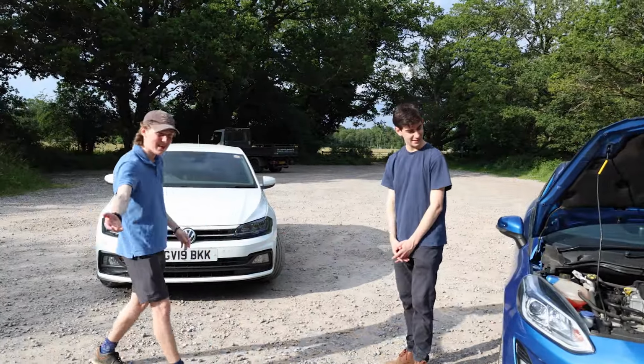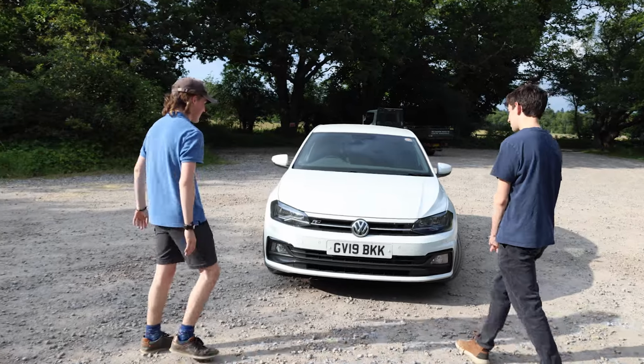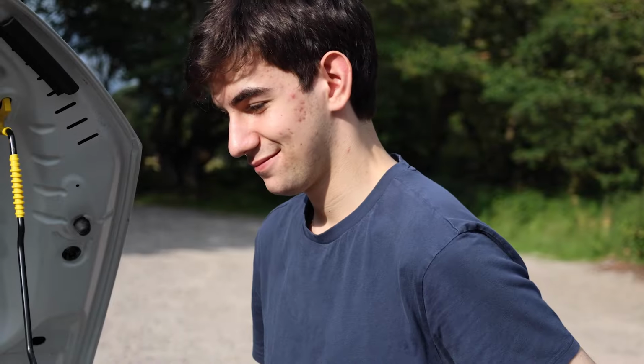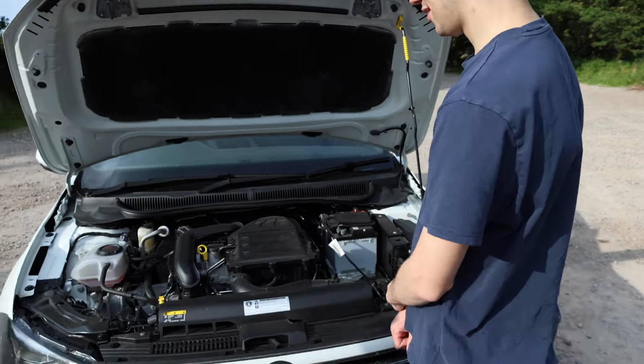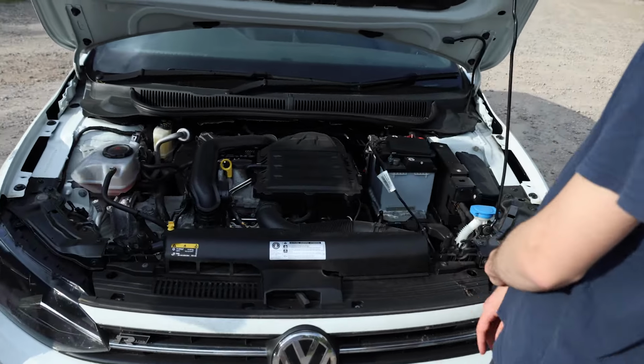Friend, come and have a look at a real car. There's not much to see at the moment. We've got the bonnet. Jeremy is actually an engineer, so he'll talk us through everything going on here. Also 3 cylinder, also 1 litre. We've already said all this stuff before.